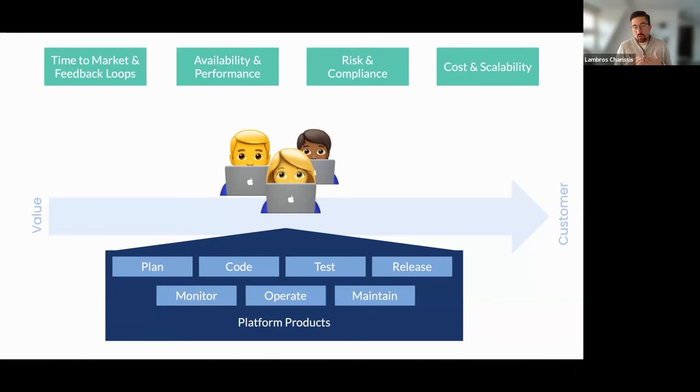So we're not saying that we are going to plan or code or test for the engineers, right? This is still their job, but we are providing all of those as internal capabilities or products and making this much easier. So we're providing testing as a product, releasing as a product, and so on. And they can then use this to get their job done faster and generate value faster.